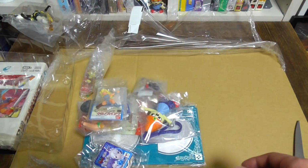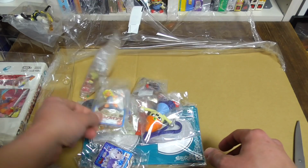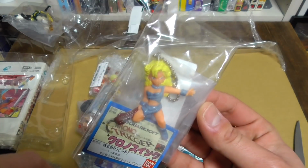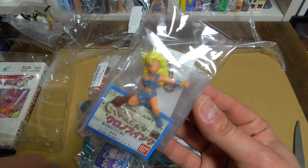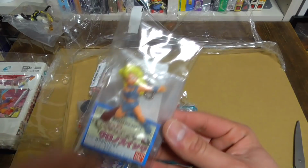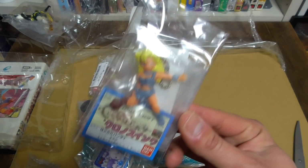It's like Christmas in February. Alright, first thing, let's take a look here. This is a Chrono Trigger Ayla little keychain thing. And I actually used to have this a long time ago, but times got tough and I had to sell it. But I'm glad to have this again.